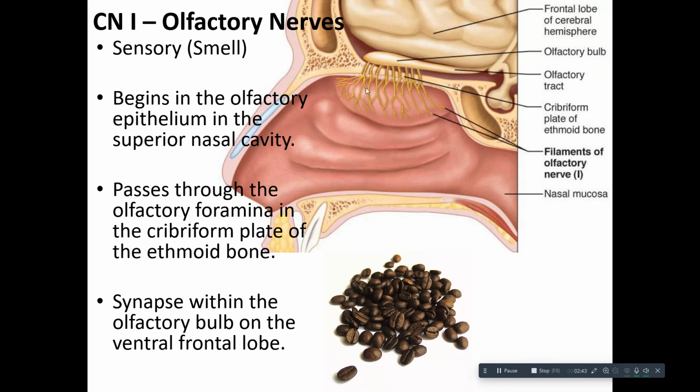Then those nerve fibers are punching through the olfactory foramina in the cribriform plate of the ethmoid bone, where they are synapsing with cells in the olfactory bulb on the ventral surface of the frontal lobe. So smell information, sensory only, is traveling via cranial nerve number 1, the olfactory nerve. So if you were smelling these delicious coffee beans, you would be using your olfactory nerves.